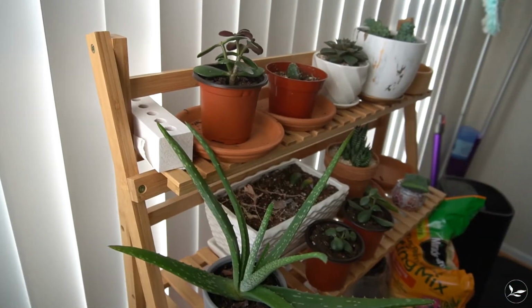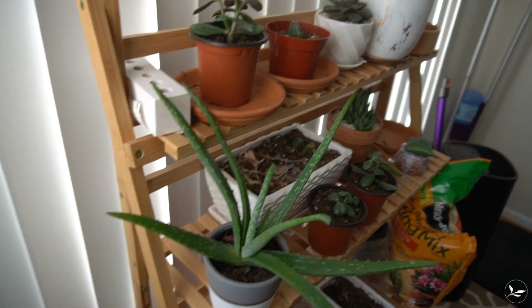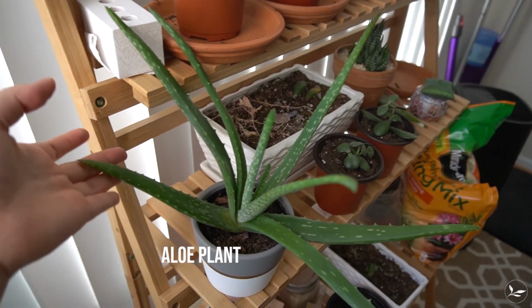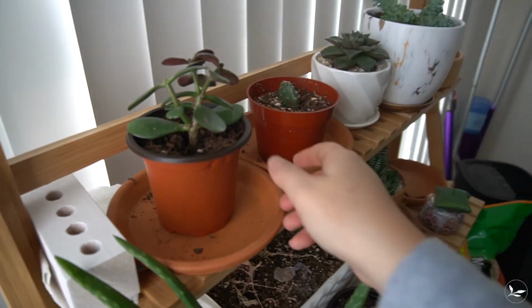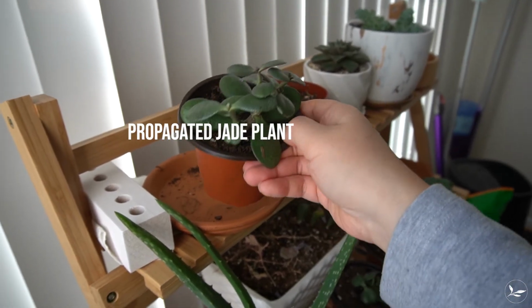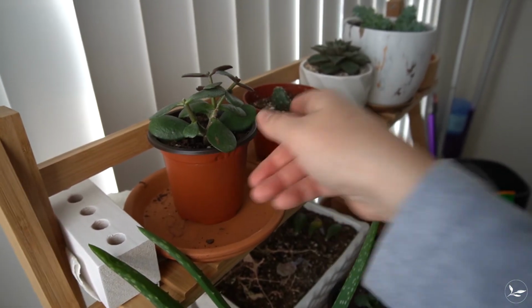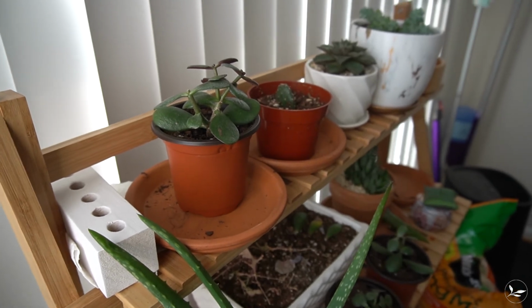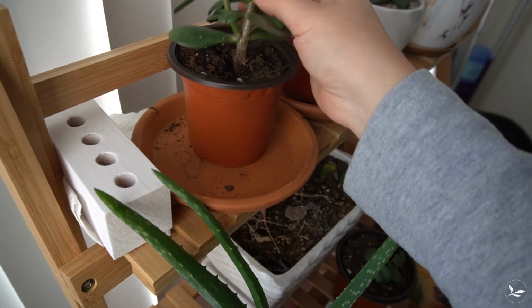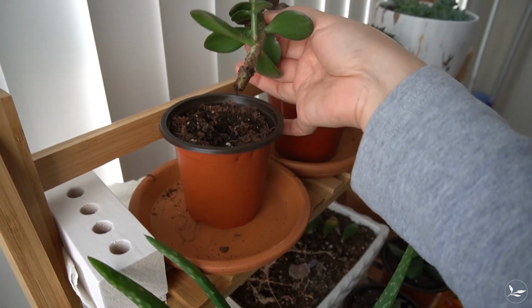All right, on this shelf I have some more plants. They're mostly succulents. First I have the aloe plant over here. This is one of the 3 jade plants that I propagated. I'm not sure if it's really growing roots yet, but where I snipped it off from the mother plant, it did callus over. So I'm hoping it'll grow roots soon, but I'm not sure yet.